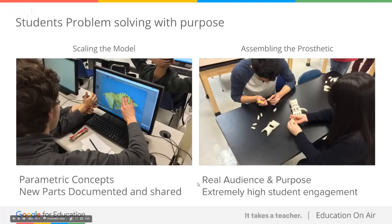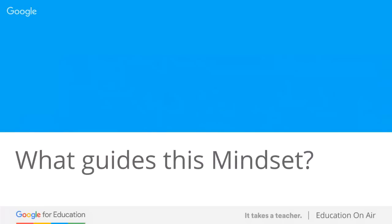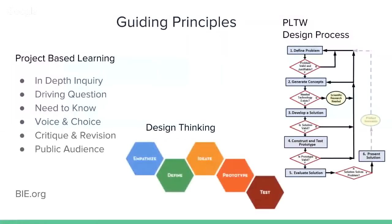And what I discovered is, man, that real audience, that real purpose created very high student engagement. Students were inviting themselves, just to think about that, students were inviting themselves into my classroom during their lunch. They were staying after school. They were so driven during the class period. It was amazing. And that really opened my eyes to a new way of thinking. And that is what I call the maker mindset.